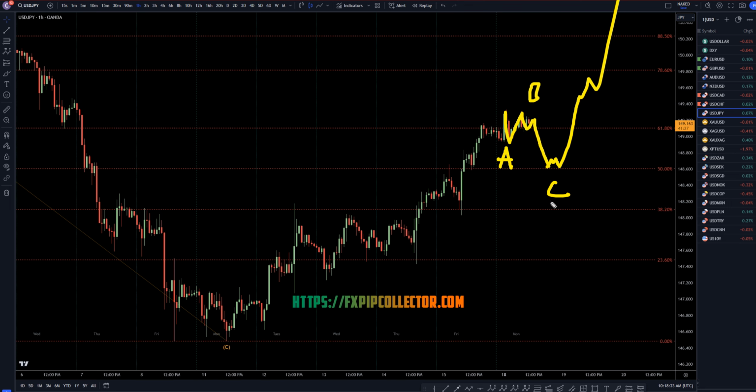Now we have a long time before the news comes out, something like 20 hours, maybe a little less, 18 hours or something, until the news comes out for the yen. If it sets itself up like this, then I'm going to say that the yen would be a perfect opportunity to go long for the continuation of the uptrend.